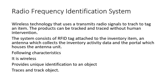So when I say RFID systems, it stands for Radio Frequency Identification System, which is a wireless technology that transmits radio signals to track and trace an item. The products can be tracked and traced without human intervention. These wireless networks are being implemented to act as intelligent monitoring systems that provide detailed track and trace functionality from the manufacturer to the end consumer stages of the supply chain.